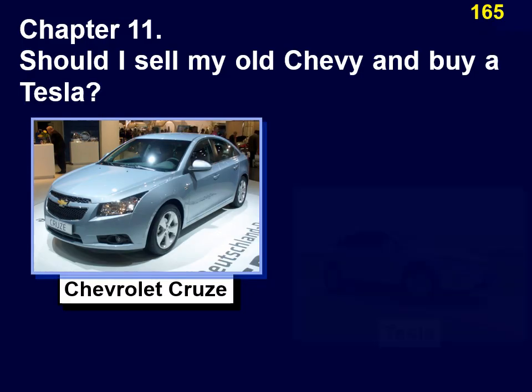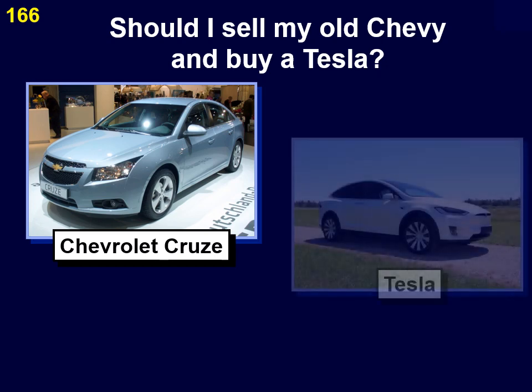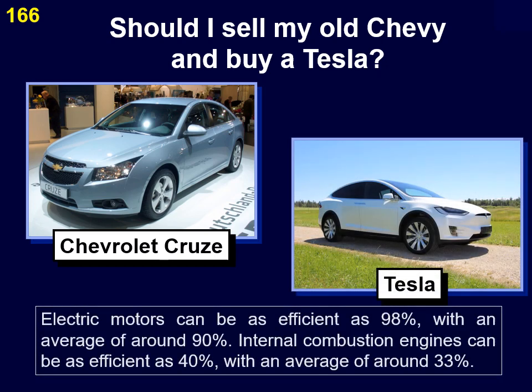Chapter 11. Should I sell my old Chevy and buy a Tesla? Electric motors can be as efficient as 98%, with an average of around 90%. Internal combustion engines can be as efficient as 40%, with an average of around 33%.